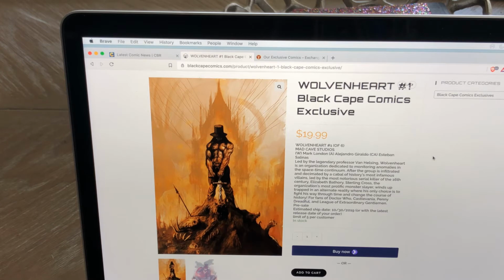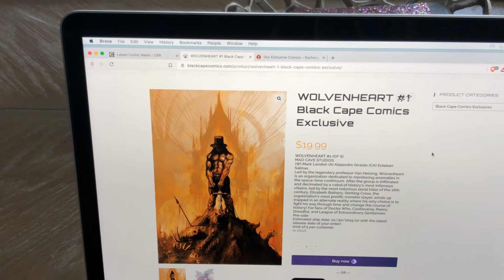But here's the story on it. Led by the legendary Professor Van Helsing, Wolvenheart is an organization dedicated to monitoring anomalies in the space-time continuum. After the group is infiltrated and decimated by a cabal of history's most infamous villains, led by the most notorious serial killer of the 16th century, Elizabeth Bathory, Sterling Cross, the organization's most prolific monster slayer, winds up trapped in an alternative reality where the only choice is to fight his way through time and change the course of history. For fans of Doctor Who, Castlevania, Penny Dreadful, and League of Extraordinary Gentlemen, this is a book that obviously could appeal if you're into that genre.